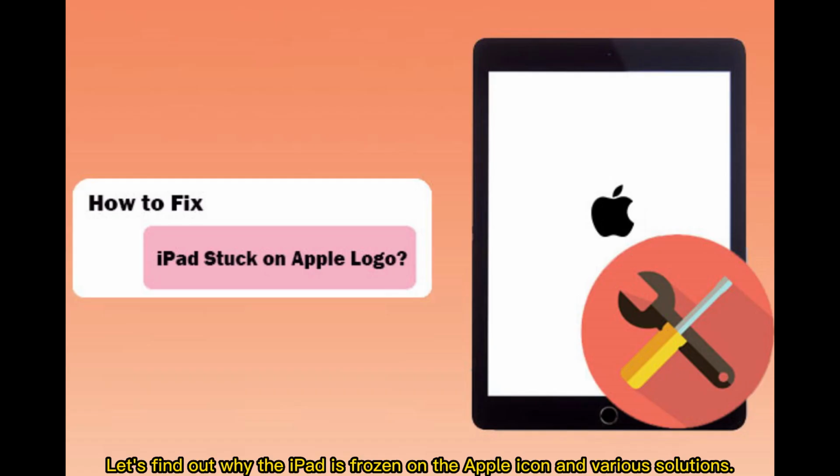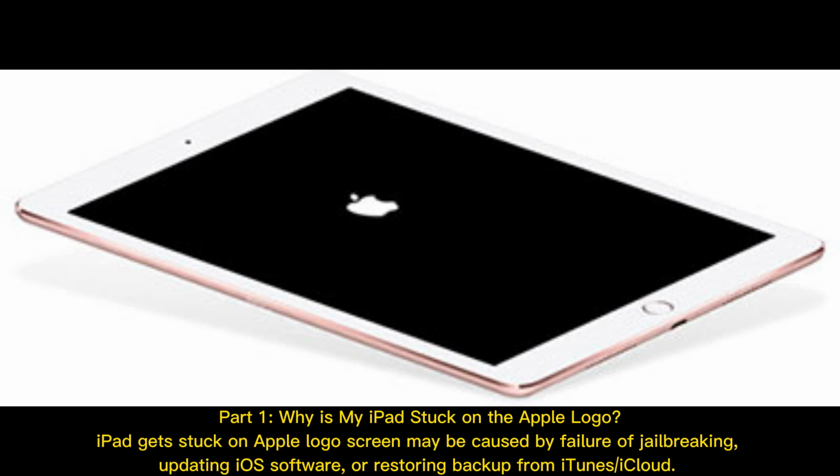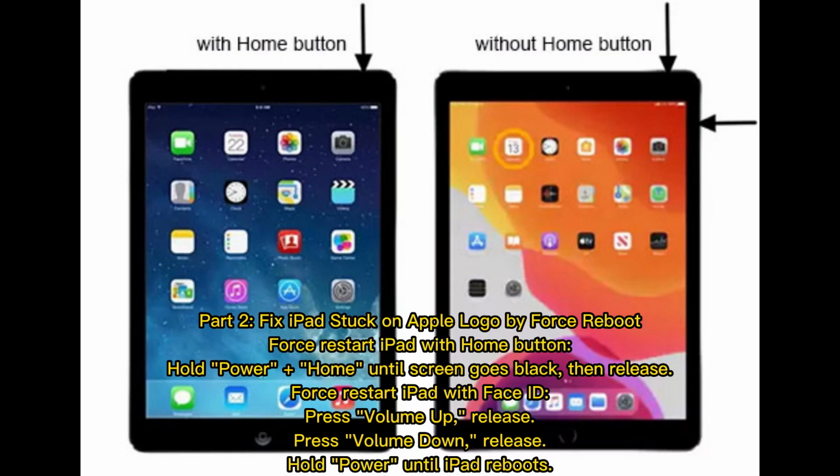Let's find out why the iPad is frozen on the Apple icon and various solutions. Part 1. Why is my iPad stuck on the Apple logo? An iPad gets stuck on the Apple logo screen, which may be caused by failure of jailbreaking, updating iOS software, or restoring a backup from iTunes or iCloud.